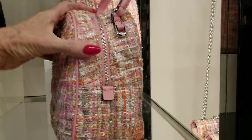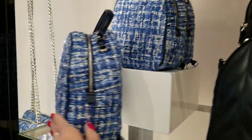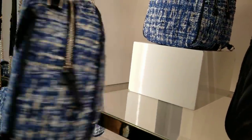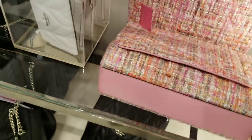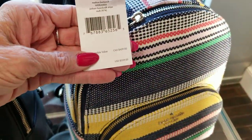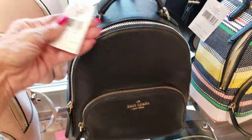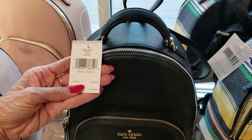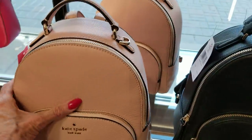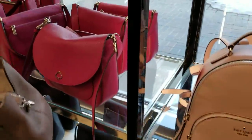And they have little backpacks here. A little shine in there. More backpacks back here. We got some prices. $359, and this is the Jackson Boardwalk Stripe. And here we got a black pebbled leather, $359, the Jackson black. And look at the beautiful light pink. I'm talking about pinks or some cherry bags right here.